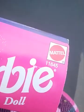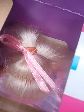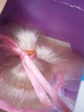So, big unveil, you get to see. I almost don't want to open her because she's so perfect, but I never keep my dolls boxed. Oh, and it looks like it's going to open very nicely. I'm going to try not to bend anything. Wow, look how old that glue is. It's turned yellow. This doll is literally from when I was 4 years old, so. Ew. That's going to be something I'm going to have to work with.